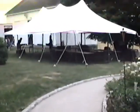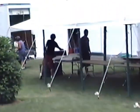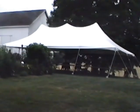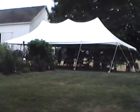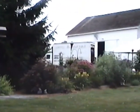Now they're taking the tent down because the party's all over. Why? They're taking it down. Pablo's flute. We'll sit on the bench, Kev. Now we're in a different view of the tent. There we go. Chuck it! Chuck it! Yeah! There's the truck.